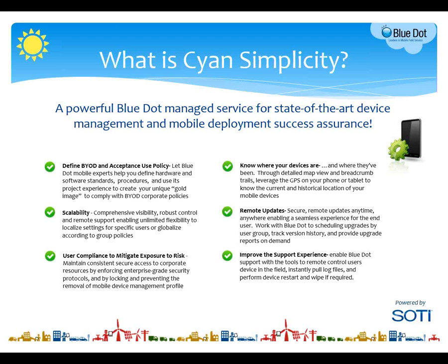And so Cyan Simplicity is really designed to help companies take advantage of BYOD, or bring your own device, and implement the appropriate acceptable use policies to ensure that corporate data is secure, that in the event that a device is lost or stolen, that data can be removed, the ability to find devices that are lost or stolen, all those kinds of features.